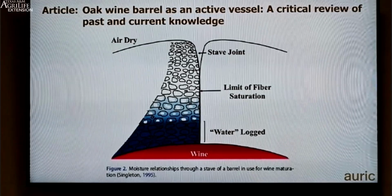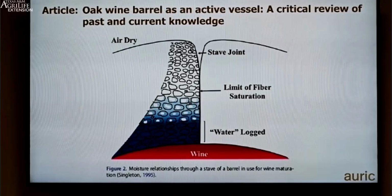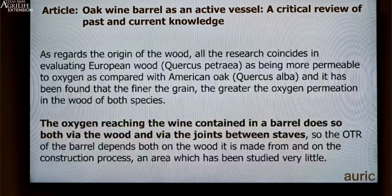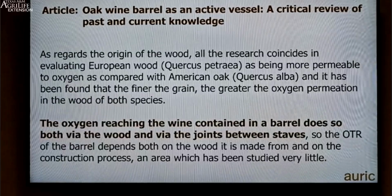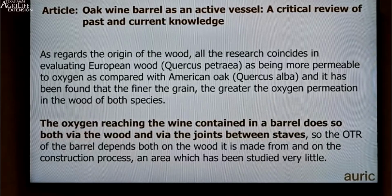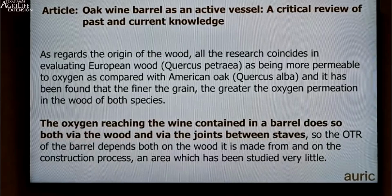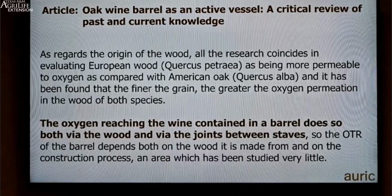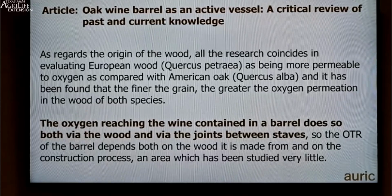Talking about staves, there's a limit of fiber saturation, which is roughly around the middle of the thickness of the stave. If we're thinking about 12.5, or 12 or 13 millimeters, because each stave is around 25 to 27 millimeters. Then from the article, the oxygen reaching the wine contained in a barrel does so via the wood and via the joints between the staves. So the main thing we would like to talk about is the joints, wood on wood, which in the standard barrel it's until today.